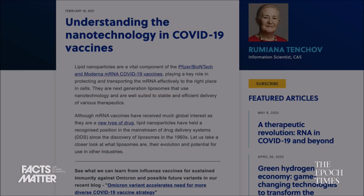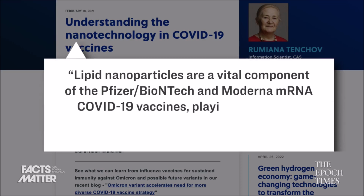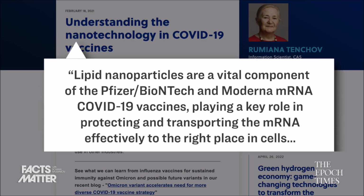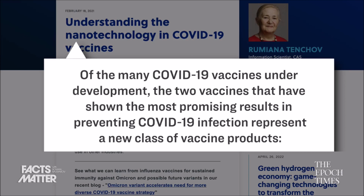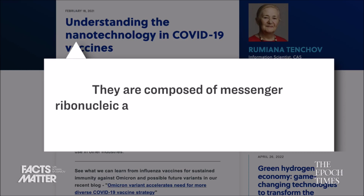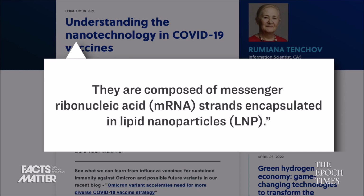Here's how the process was described by the Chemical Abstract Service, which is a division of the American Chemical Society. Quote, lipid nanoparticles are a vital component of the Pfizer, BioNTech, and Moderna mRNA COVID-19 vaccines, playing a key role in protecting and transporting the mRNA effectively to the right place in cells. Of the many COVID-19 vaccines under development, the two vaccines that have shown the most promising results in preventing COVID-19 infection represent a new class of vaccine products. They are composed of messenger ribonucleic acid mRNA strands encapsulated in lipid nanoparticles, or LNPs.